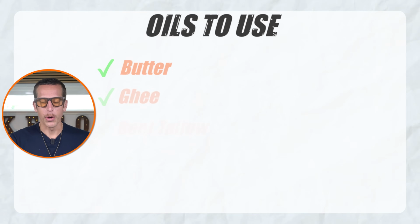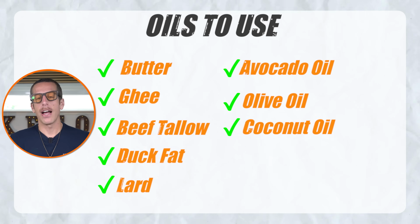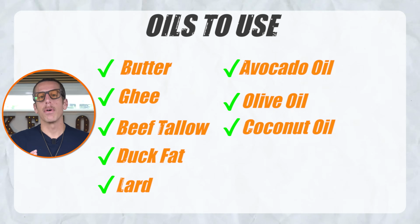We want to swap out those bad fats that I just mentioned with the right type of fats that lower inflammation and support your skin health integrity. These are going to be saturated fats and monounsaturated fats. I'll give you a whole list. Eat these fats on a daily basis during your eating window. We have coconut oil, butter, ghee, olive oil, avocado oil, duck fat, and beef tallow. These are much healthier for you.